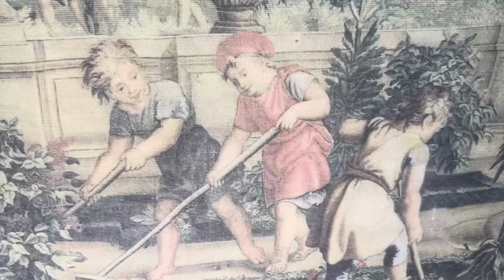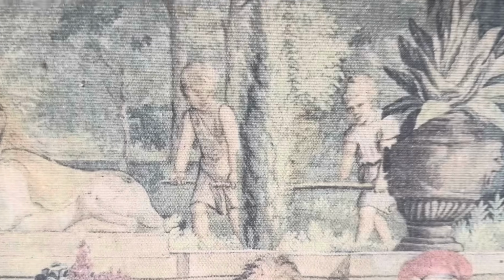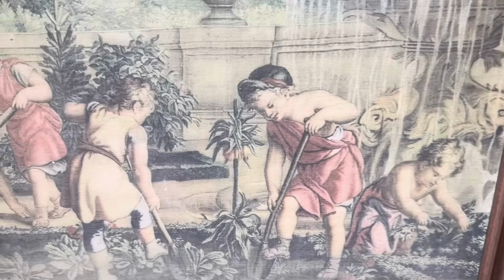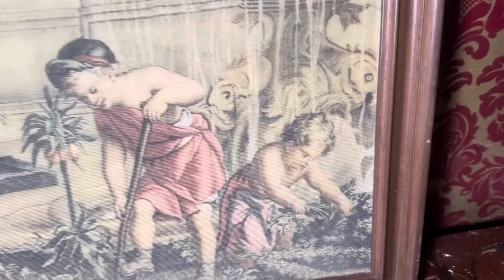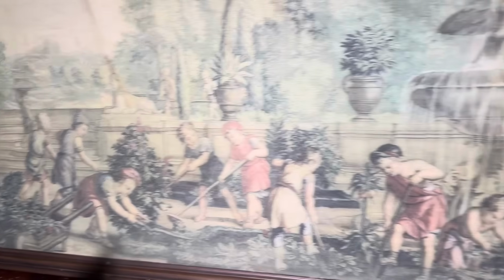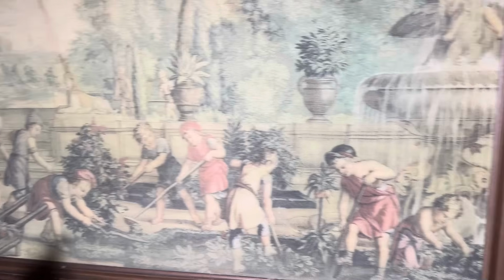It's all a bit odd, isn't it, this? These two seem fine. I wondered what he had in his hand at first. But why is it all children working in the fields? And why are some of them half naked? They've got Egyptian things in there as well, and a big house in the background. I wonder where that's supposed to be. Is it Italian? Is it Greek?